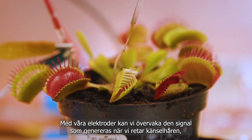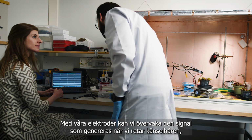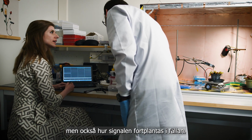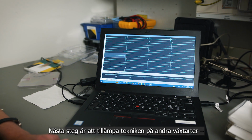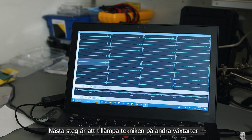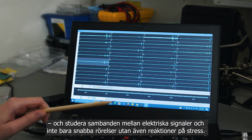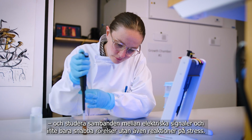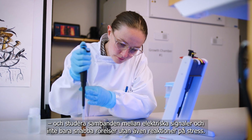So with our electrodes, we can monitor the signal that is generated when we trigger the hair, but also how it propagates across the trap. The next step is to apply this technology in other plant species and study how electrical signals are correlated, not only with fast movement, but also with stress responses.